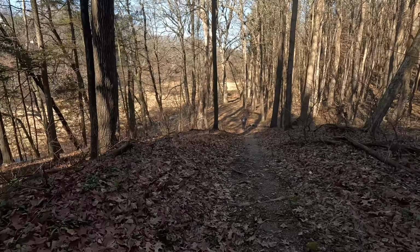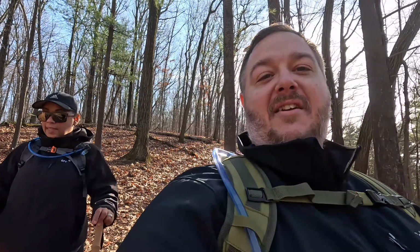There's another trail to branch off, but I don't see any blazes. It's a pretty good little drop off there. One of the things that I do like about this trail a lot is it's nice and wide, so we can hike beside each other.